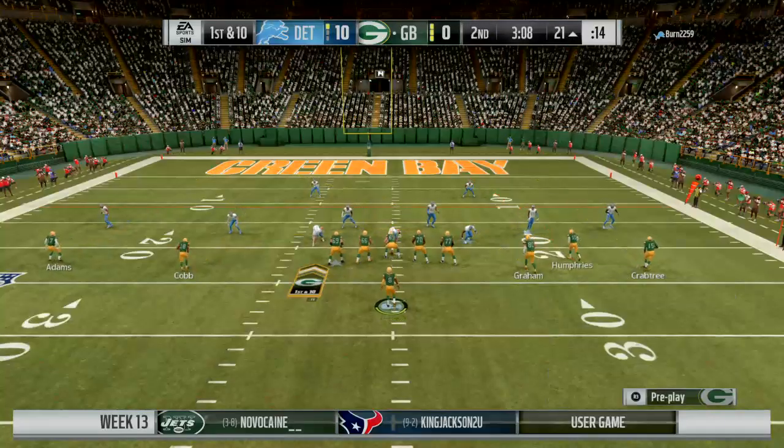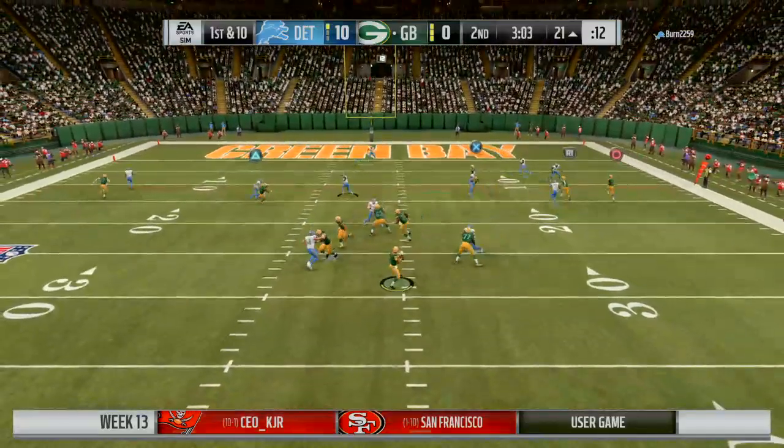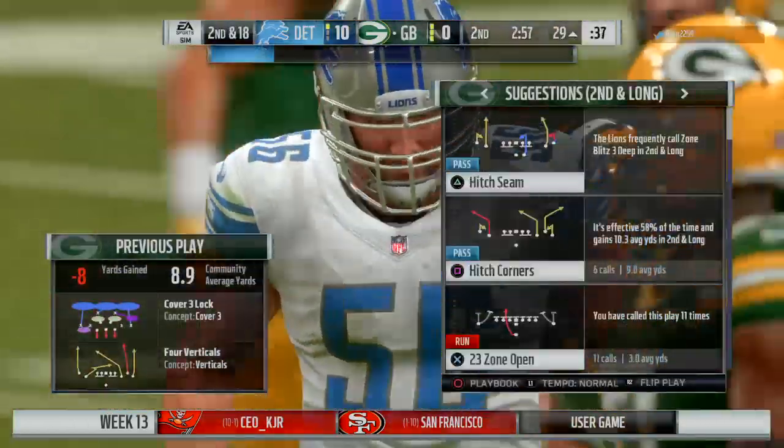Here's another 1st and 10. Flex round! Flex round! Back to throw now on 1st down. Nowhere to turn this time, and he goes down. Sacked back at the 29.